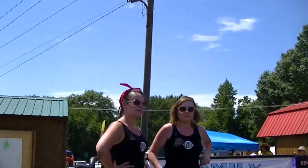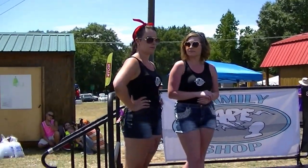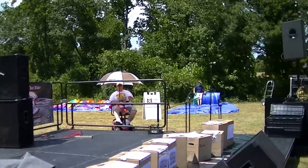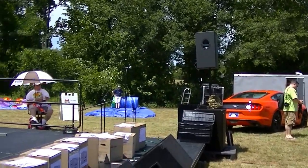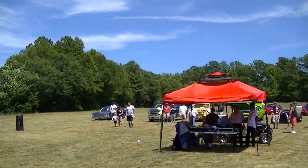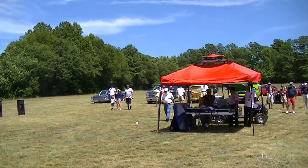So, first category that I'm going to do is Best Truck Interior. Best Truck Interior is going to be 405. Here he comes, guys. I'm going to get his name as he walks by, and I know we're all hot, so I'm going to keep it flowing while we go.